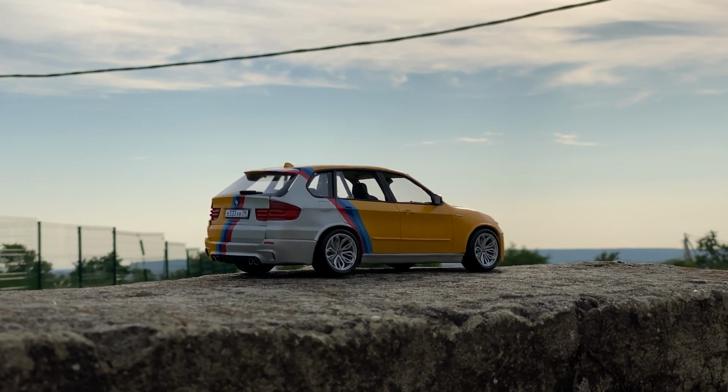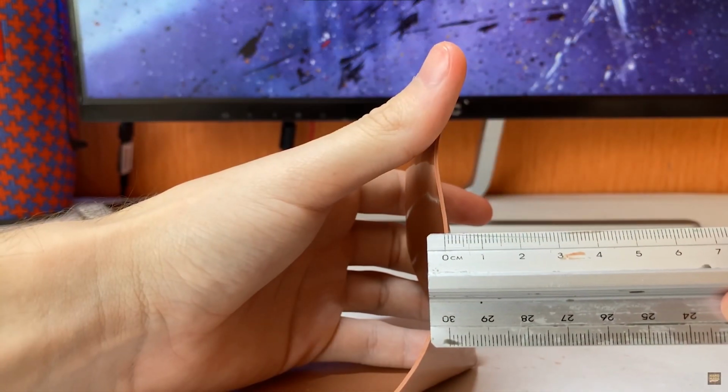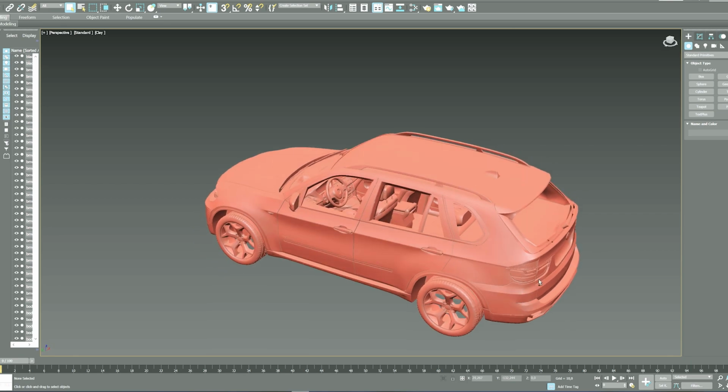And this is how I made it all, just from plasticine. I created a car from these thin sheets of smooth plasticine, 2 mm thick. All body elements are made in this way and fixed to the car frame. I made the car according to the drawings and also looked at the 3D model in the 3ds Max program.